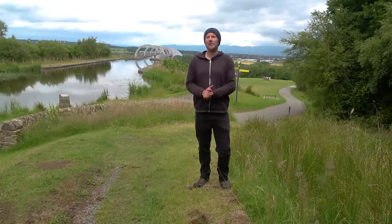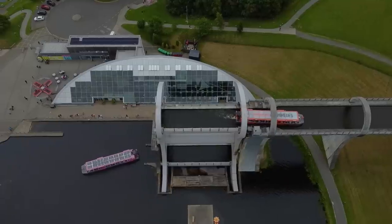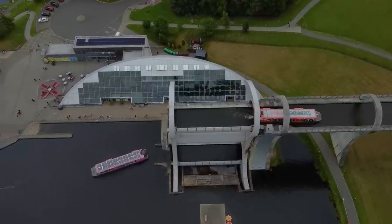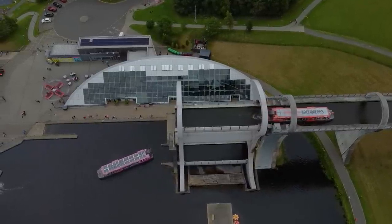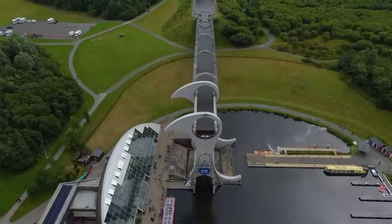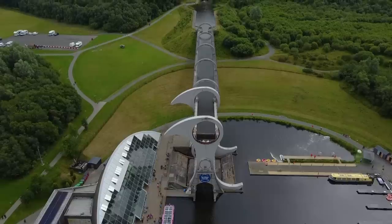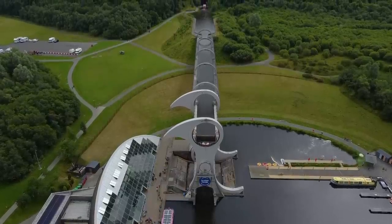Whilst you can't see it from the M9, if you're in the area, it's worth the trip to visit the Falkirk Wheel. It's brilliant. It's possibly the most over-engineered solution to a canal lock ever. It's a rotating boat lift that opened in 2002 as part of a project to reconnect and reopen two canals that had fallen into disrepair. It was funded mostly by the National Lottery, and well, if it's not your money, this is what you get, an extravagant rotating lift that can raise and lower boats by 24 metres.